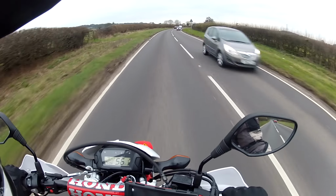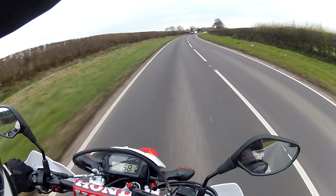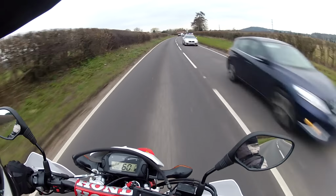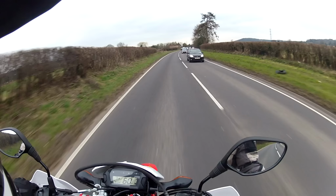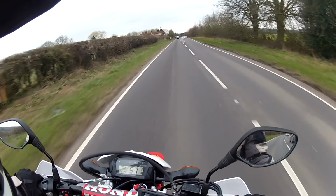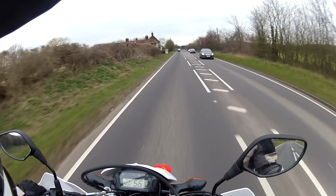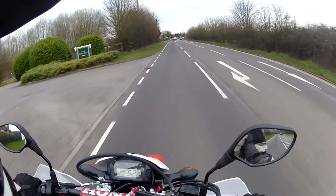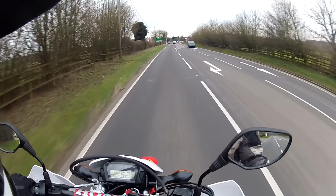Being a single, you can't get into too much trouble with the CRF, and it sounds absolutely amazing. You can use the whole capability of the bike. You know, you can be flat out on it, and you're still only doing 60 miles an hour, so you can't get into too much trouble on the CRF, and that I like about it. If you're just feeling in a hooligan mood, you're less likely to kill yourself if you're a hooligan on this bike, rather than my others.